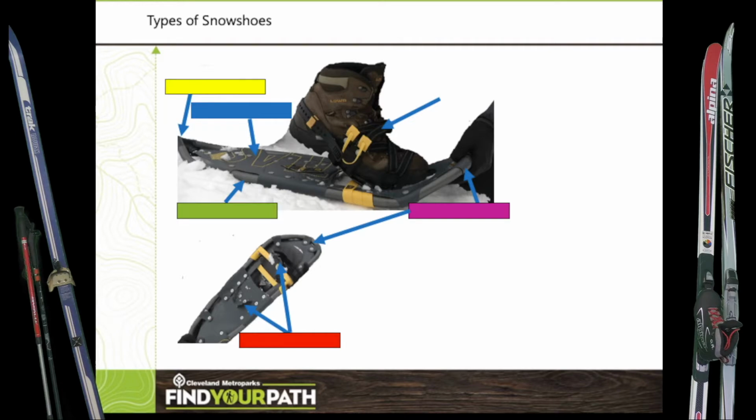So not too many parts on a snowshoe, which is good, but we have different things on there. So we'll start with the blue one there. That's the deck. So that's just the big flat spot. This is a more modern snowshoe. Obviously it's not wood. We don't have rawhide or anything like that. This is more of a metal frame, so that green one, the frame, the perimeter of that builds what the deck can go on.